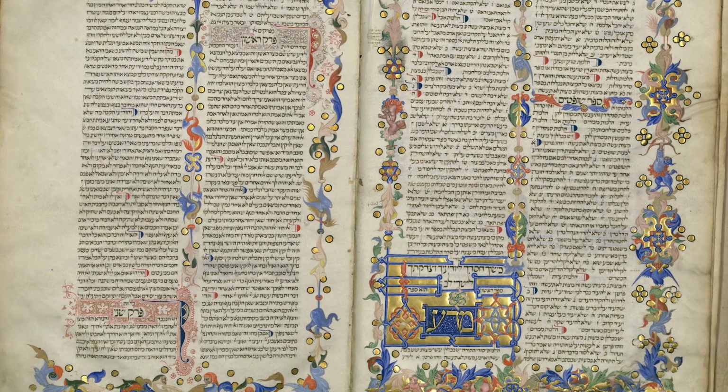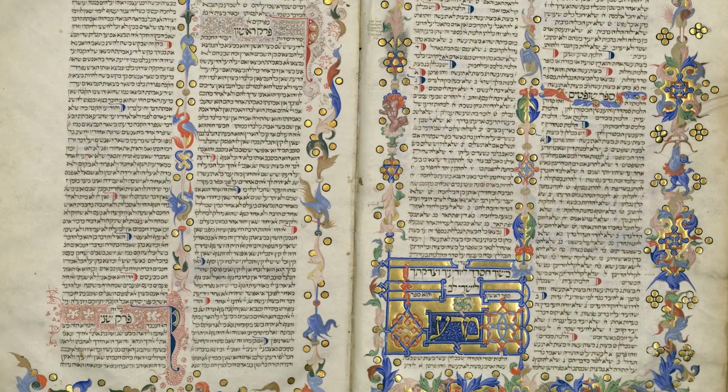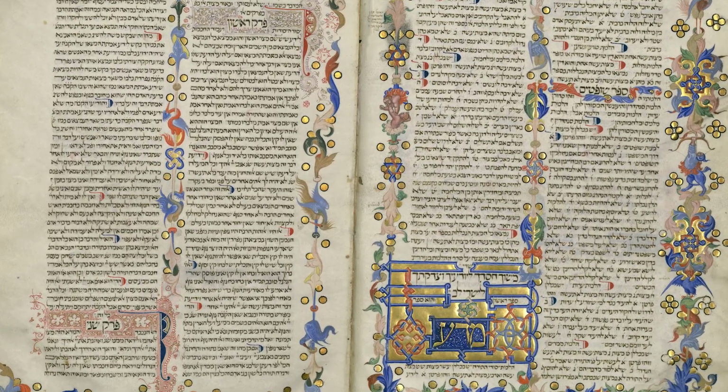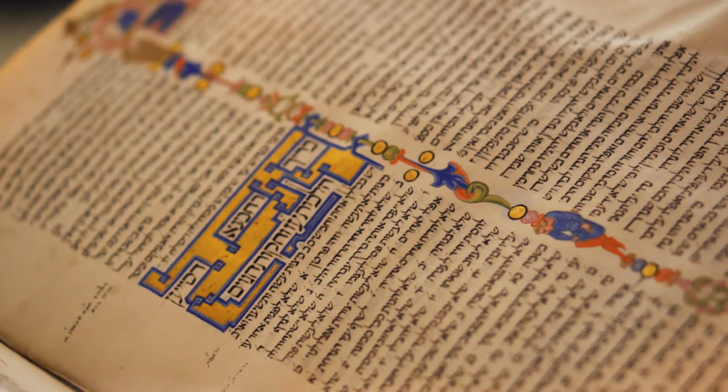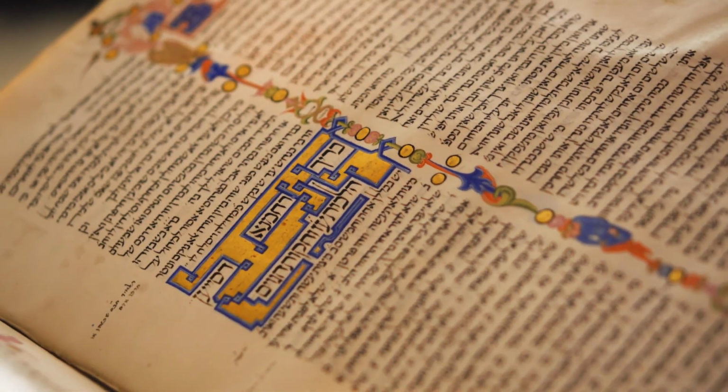And the idea was that even though Maimonides' Code is a study book primarily, it's not a liturgy book, it's not a book that one would normally expect to be beautifully decorated, the sense of decorating a scholarly book, a book of study, is a way of expressing love and veneration for the act of Talmud Torah, of Torah study.